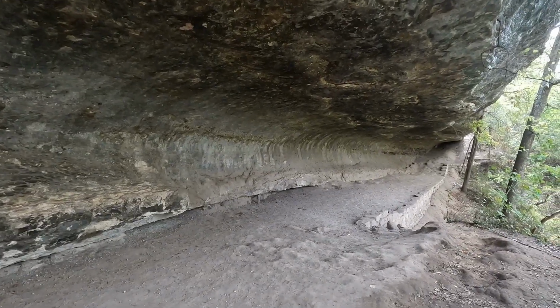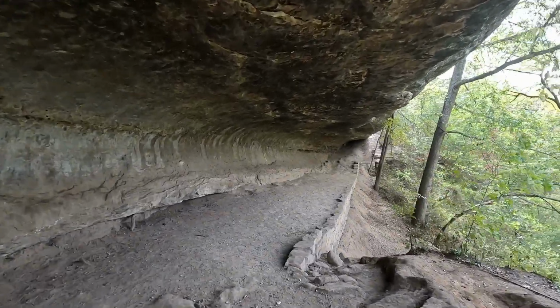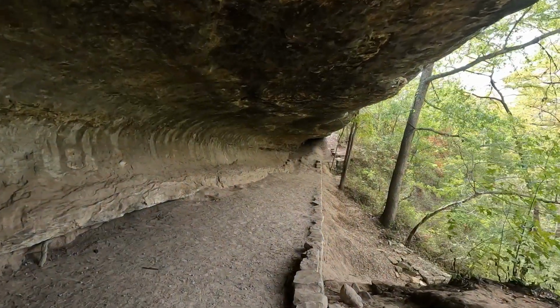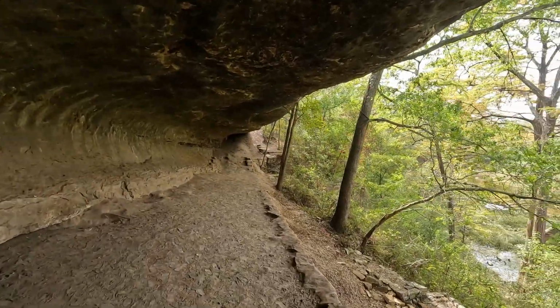This limestone overhang is the prehistoric rock shelter. Having sheltered Native Americans for more than 8,000 years, this site is listed on the National Register of Historic Places.